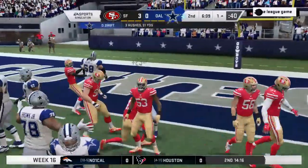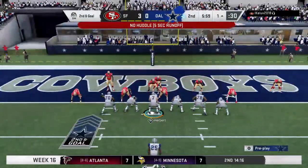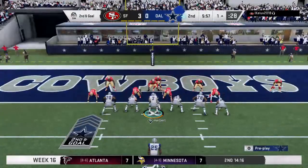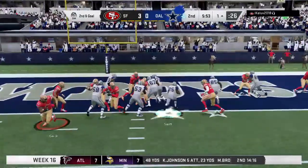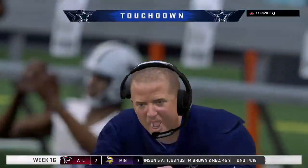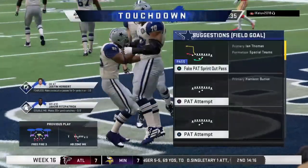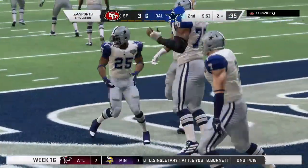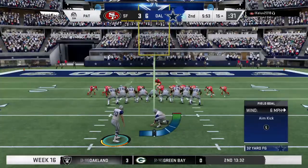Now a handoff here to his running back. And he's going to press this one forward as they stop him right around the 1. A good run of 6 yards there. Gets him closer to the goal line with 2nd down coming up. On 2nd down now, Swift. And he will take it in for a Cowboy score. Punching it in from a yard away. And the Cowboys have taken the lead.